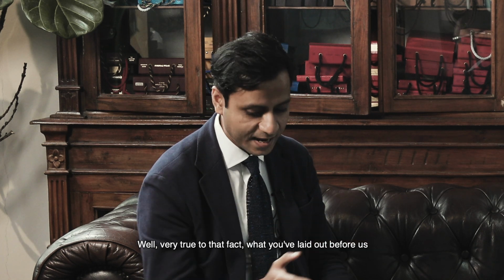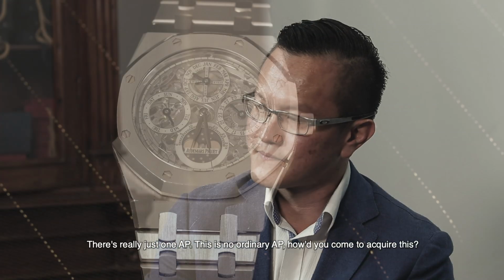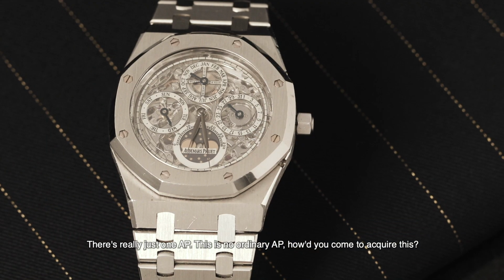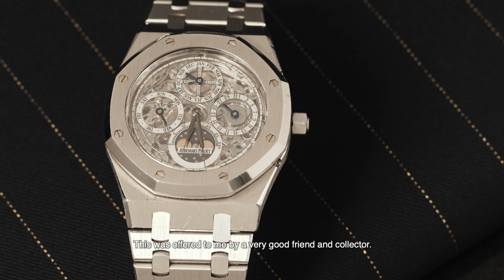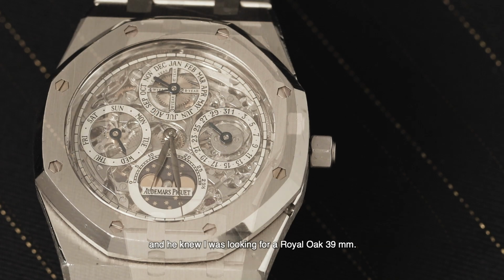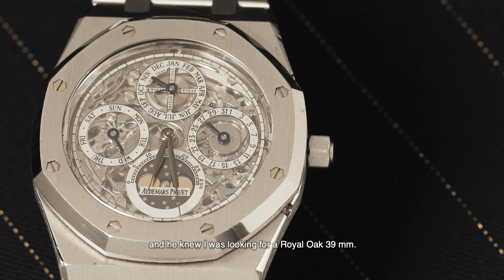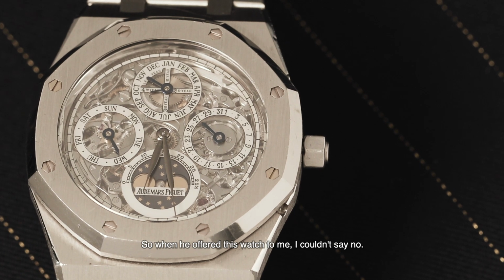Very true to that fact, what you've laid out before us is really just one AP, and this is no ordinary AP. How did you come to acquire this? Well, this was offered to me by a very good friend and collector. He happened to have it in his possession, and he knew I was looking for a Royal Oak 39mm, so he offered this watch to me, and I couldn't say no.